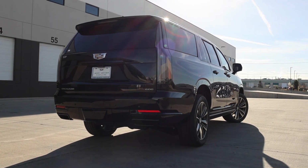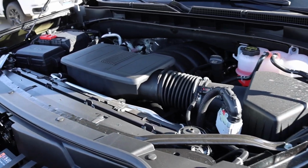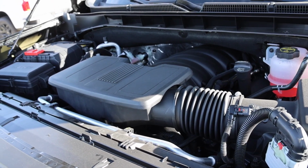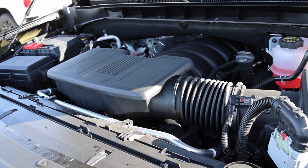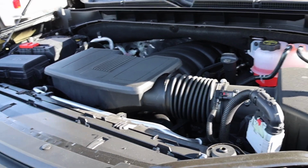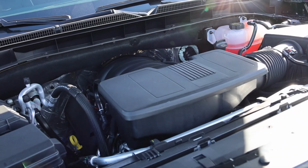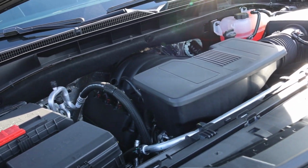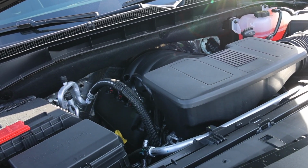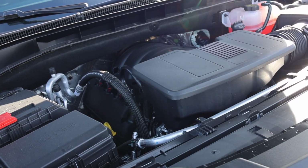And here's just a side view. If you wanted the 6.2 liter for 2025, you're in luck because it comes standard and it's the only option you can get for 2025. 420 horsepower, 460 pound-feet of torque. All that power goes to a 10-speed transmission. And I will say, despite them not really doing a lot of changes to this engine, it does still feel peppy in this segment. You do have to burn premium, however, to get those horsepower numbers.